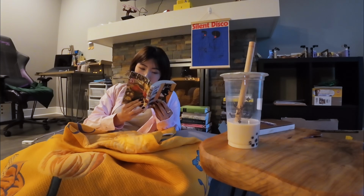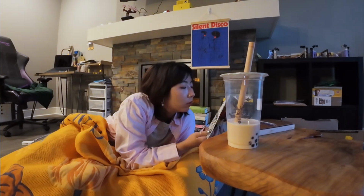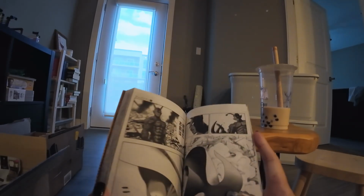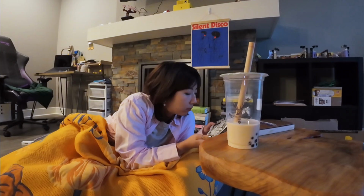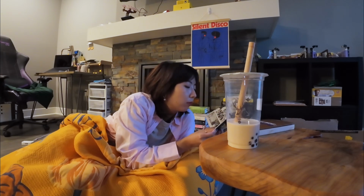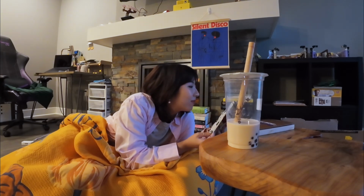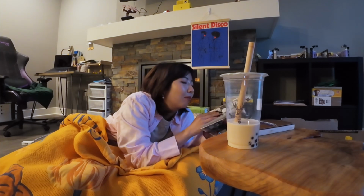I once tried reading a Japanese novel, but it really took away all the joy. Instead, I prefer manga, and I recently ordered some new ones. I used to love the anime One Punch Man, so I decided to read the manga version. I definitely feel more comfortable reading something I'm already familiar with.